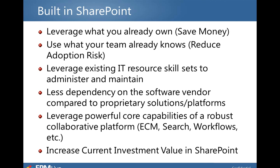You can also not be as dependent on a third-party vendor like us to maintain the solution. You can leverage existing IT resource skill sets, people who already know SharePoint, to maintain this without having to come to EPM Live for every little thing that needs to be done. And really just leveraging the core capabilities of this robust platform, taking the current investment you've made in SharePoint and getting even more value out of it is something that's very compelling.